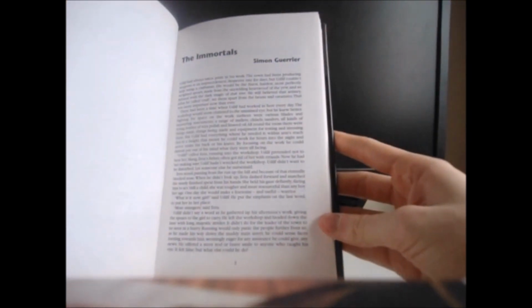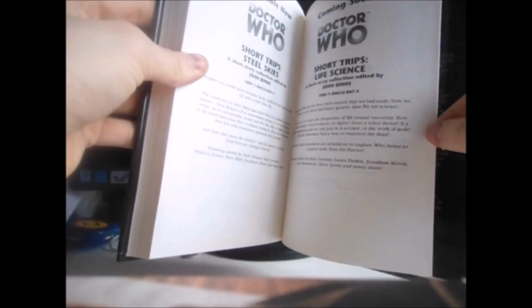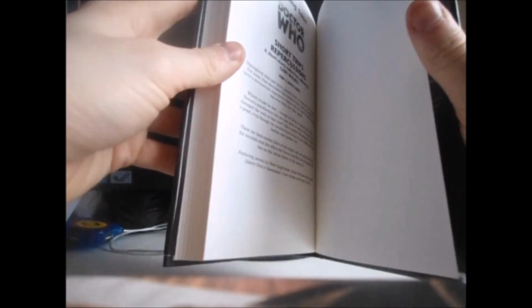And then the start of the book there. Let's have a little look here. This is a 241 page long Big Finish short trip book, spread across a total of 17 short stories in total. And then at the back we've got advertisements for Big Finish short trip books that are available now: Steel Skies, Life Science and Repercussions, all of which I have.